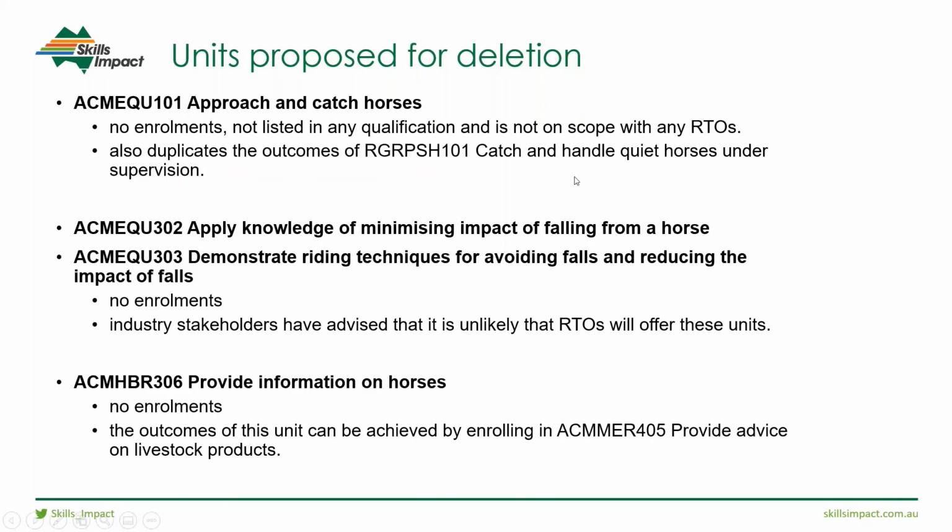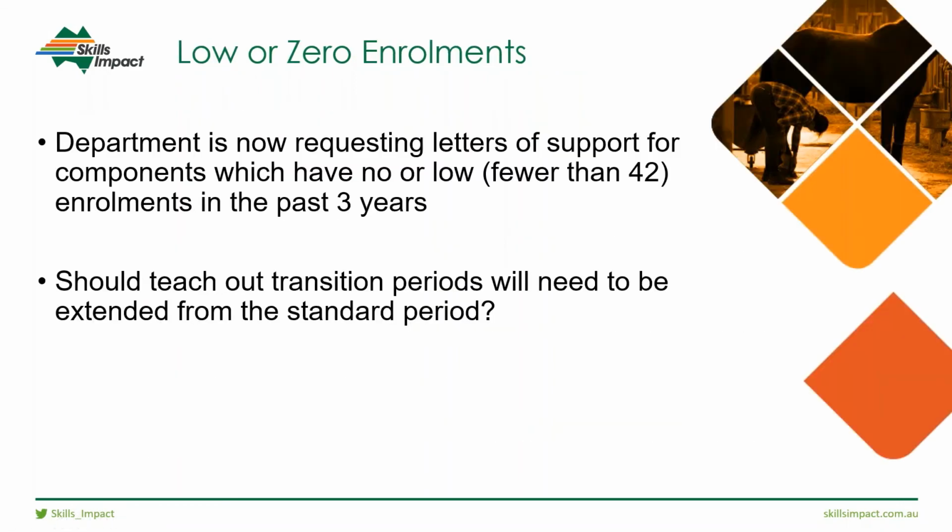So that is that. As Tom mentioned briefly before, the department has been looking at all of the training package components and reviewing to see what could be deleted from the system. So they've put a process in that any components, so they would be qualifications or units of competency that have 0 or low enrolments for the past 3 years. Now, they've put a number of 42 enrolments, and that's 42 enrolments for each of the past 3 years.